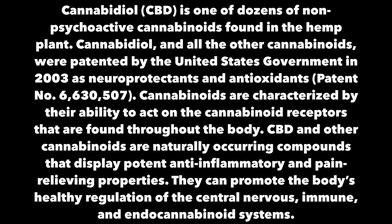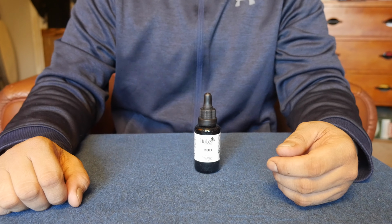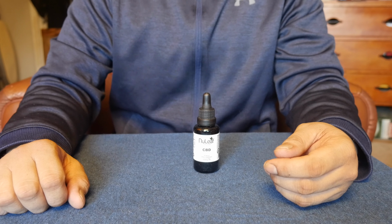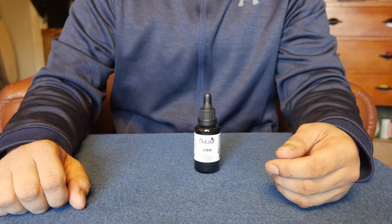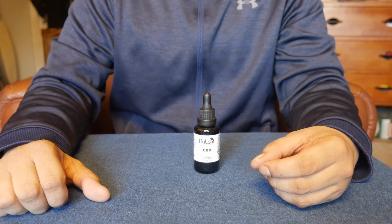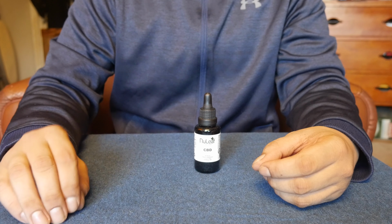So starting off with the pros, it is lab tested, there's no additives, 100% organic, it is all natural, grown in Colorado, fast shipping 2 to 3 days, and it is one of the only companies that I've found that has full spectrum CBD oil. And the cons are taste. Taste is really not going to be the best. It's actually really, really bad the first time you try it, especially if you have never been exposed to CBD oil before. This has no added flavor to it, so it's just straight hemp oil, CBD oil, and it does reflect that taste.